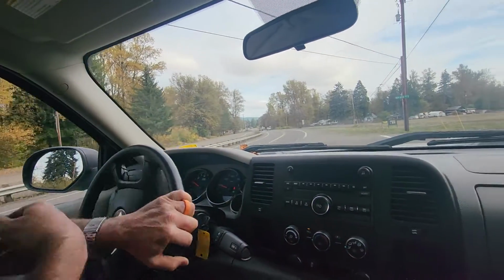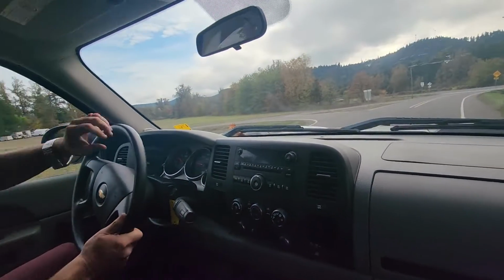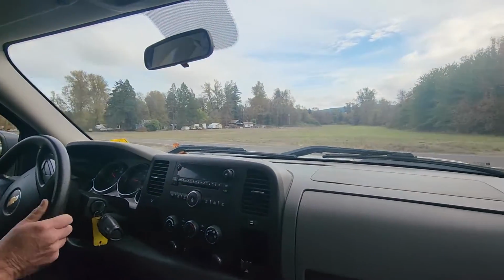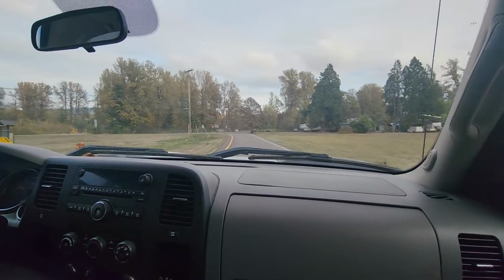Do a full 104 point inspection. This thing is ready to drive off the lot. As you can see, really handles well. No tire rub.